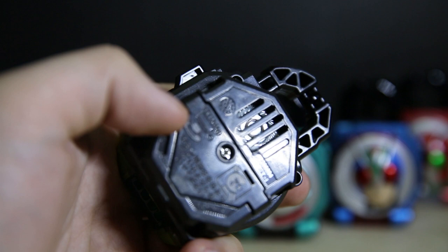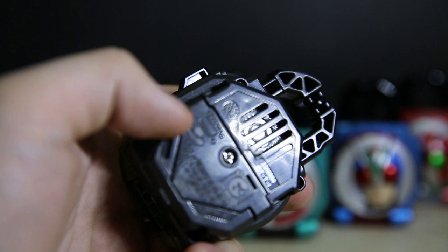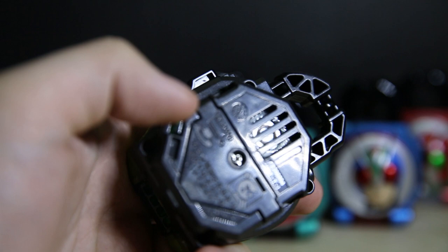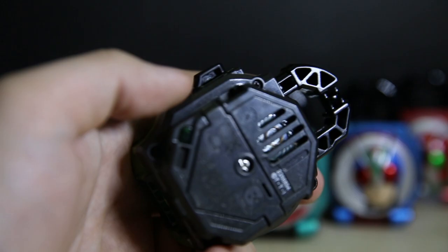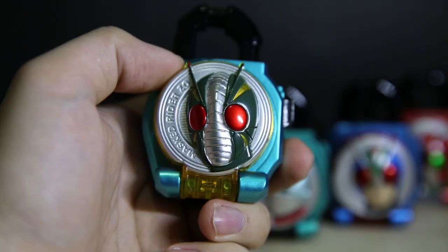It's pretty much his final attack in the film, Spine Cutter. Next we have Psyga Arms.